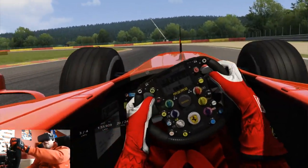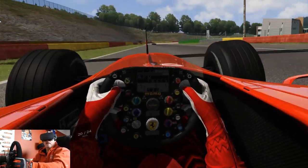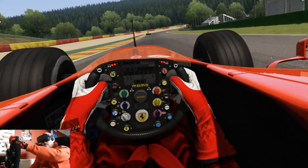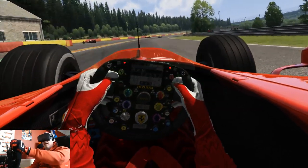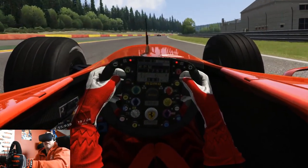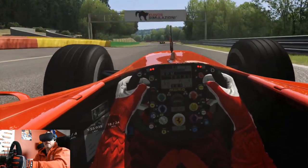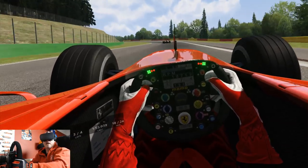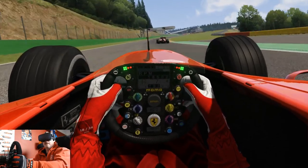Stay on the curve, ride the curve a little bit. Gaining. Off the throttle a little bit and nail it. Flat out, I think, this time. Come in. Yes. Hit the tow.